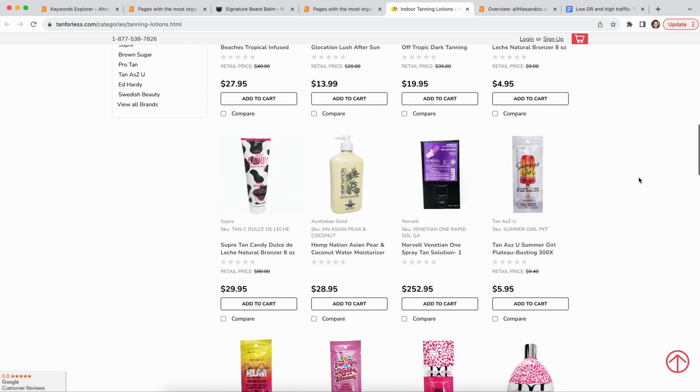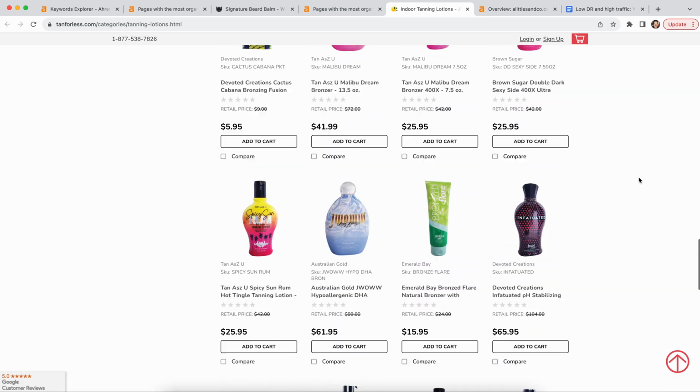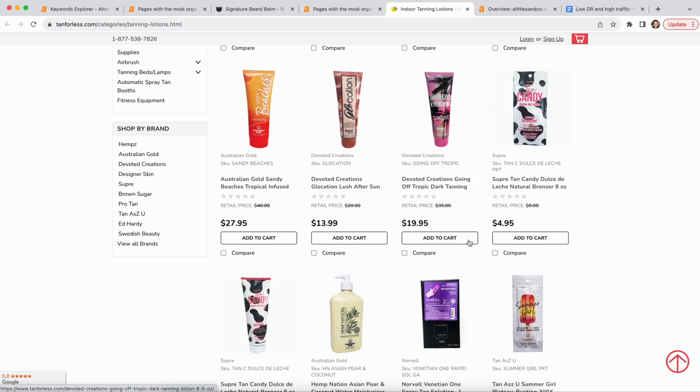And we'll probably see some custom content on this page. Ooh, no, there is not. So that's really a great opportunity. There's very little custom content here, and actually the site design is not great. So I would say tanning lotions seems to be a bullseye.